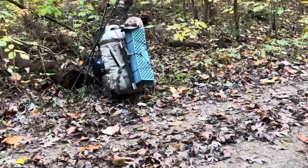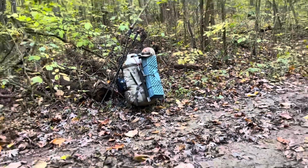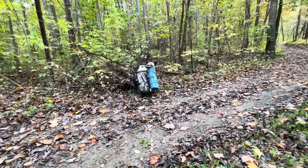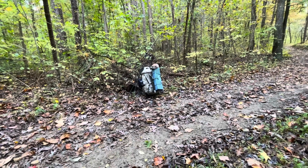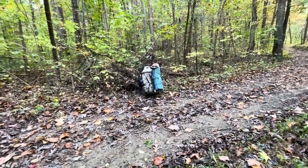There's my pack. I just took my pack off. I got a heavy pack today. We're only going 6 miles. So I thought we'd make it a good workout, and it's supposed to be about 80 today, so I'm getting pretty sweaty already. We're 2 miles in.